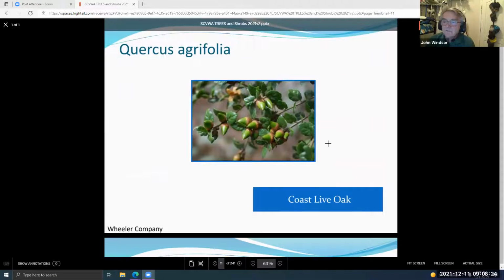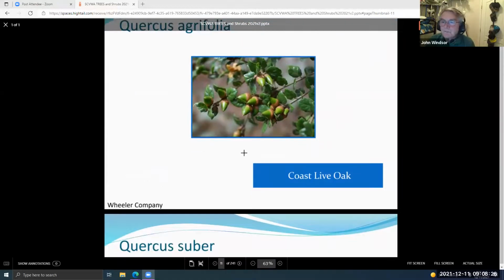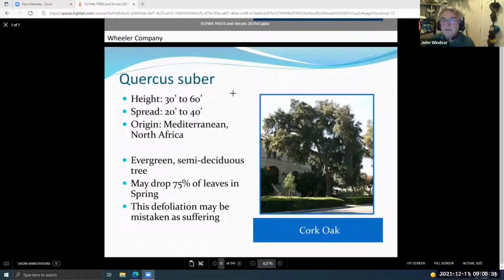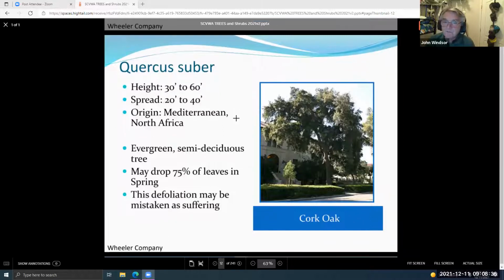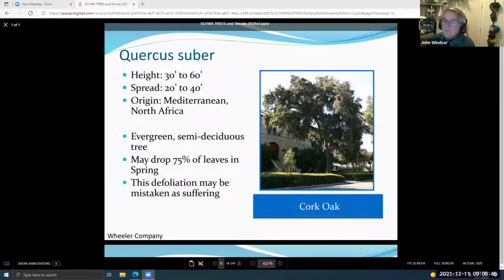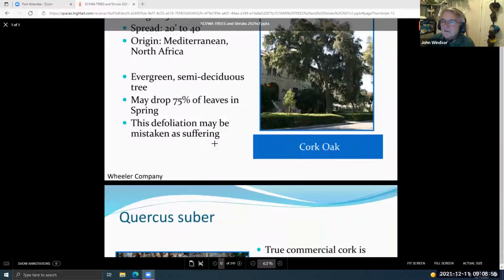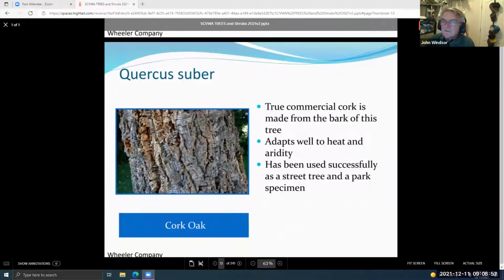It does produce acorns, which may or may not be a nuisance to some people. There's another variety of oak tree, the cork oak. It is not protected, so this one you can prune or remove if you so desire. It's an interesting tree in that its dormant period, because it comes from the Mediterranean region, seems to be in spring, and it'll drop a lot of leaves in the spring, and that can be a little unnerving.